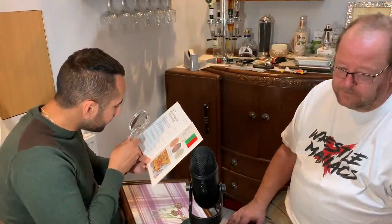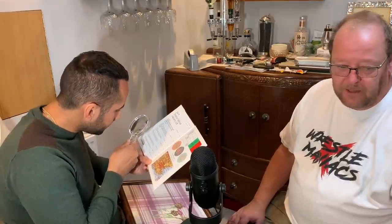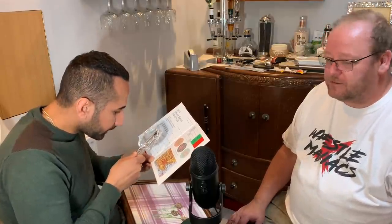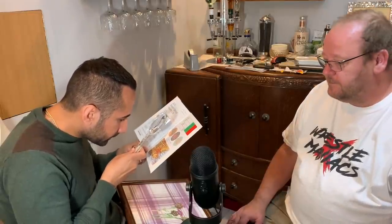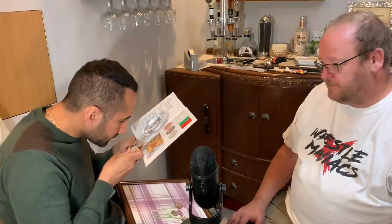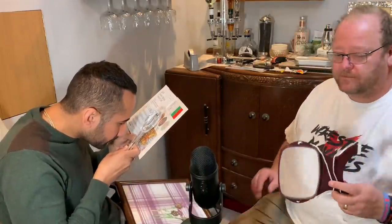Yeah, so this is very similar to one of the first magnifiers. But then you've got that extra bit on the handle. So off we go. Obviously I have to come closer. So that's almost a two-in-one. Yeah, it's very convenient.